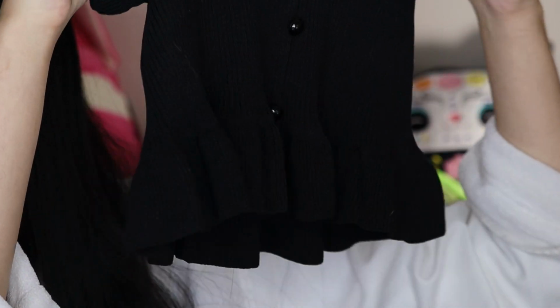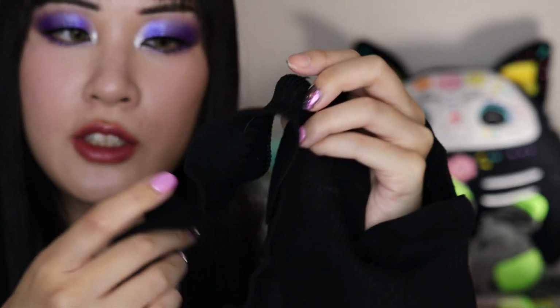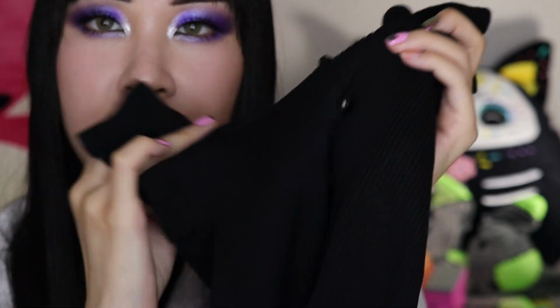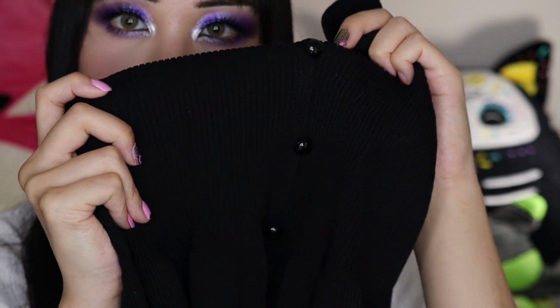You can see the bottom also has frills for the crop portion. The sleeves are also ruffled in the way that they are cut and sewn, and the top also has ruffle detailing, and you can see here the faux buttons. And you can see in the try on portion it is pretty short. If you lift your arms it'll come up, but it didn't show off my bra, my boobs didn't pop out or anything.